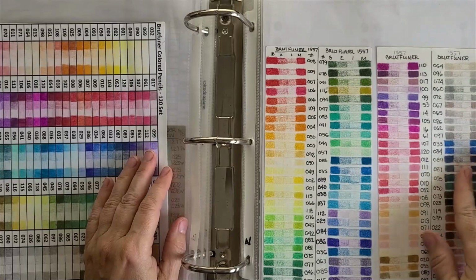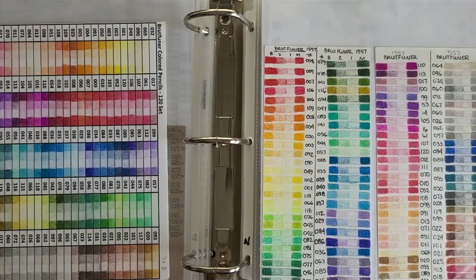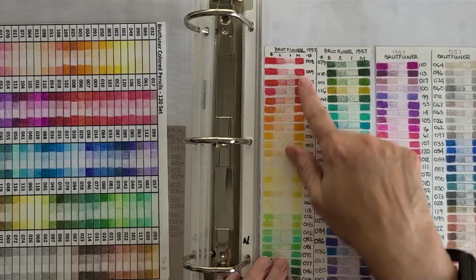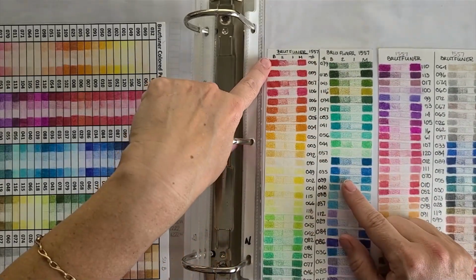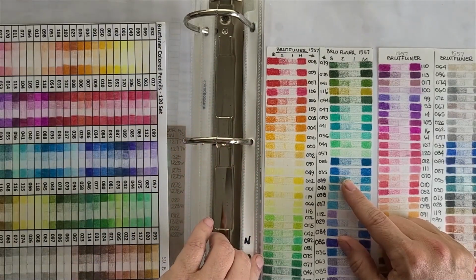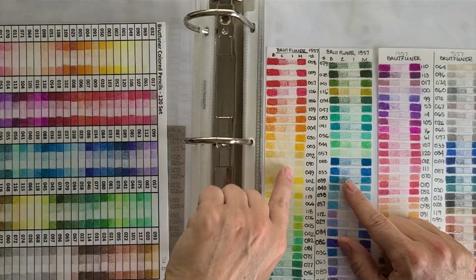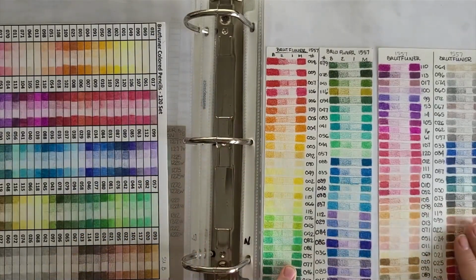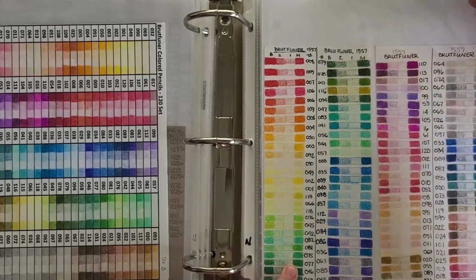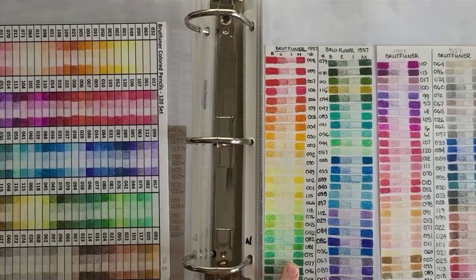So the Brute Funers, I wanted to get a more modeled surface, so I grabbed some Canson 1557 drawing paper. And here is what they look like on the left. I've got it with multiple layers, as solid as I can get. 2 layers, 1 layer, and then this middle layer is actually using a blender pencil. And in this case, I believe I used the Caran d'Ache Bright blender pencil.